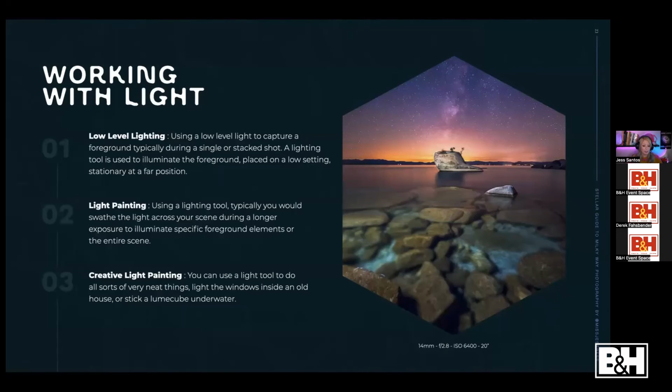Then there's light painting, and this is using a lighting tool like that Pavo wand, light painting wand, or a panel or a Lume Cube.